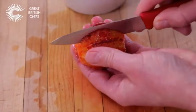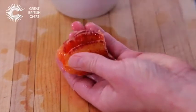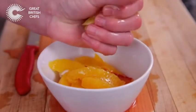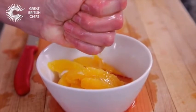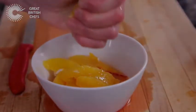For an orange, use a paring knife and a larger knife for bigger citrus fruits. Repeat to remove all the segments, squeezing the excess juice out. You can use this method to segment any citrus fruit.